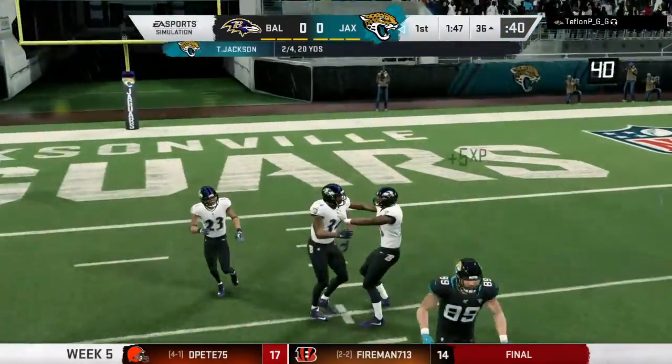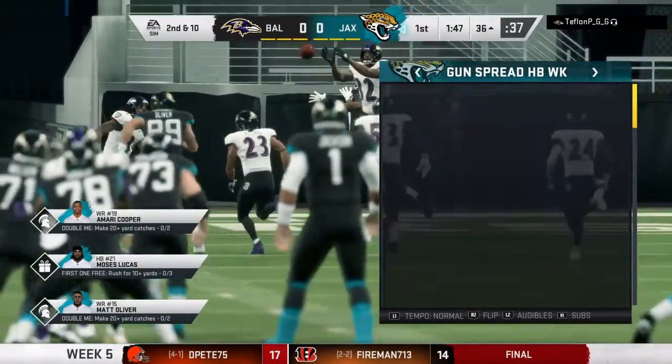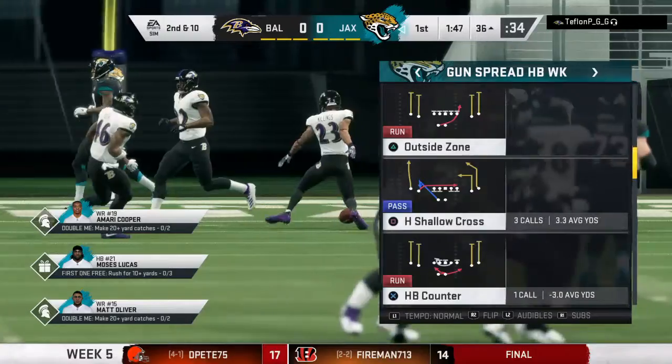Looking for more there on 1st down, but this throw downfield incomplete. DJ Chark, the intended target. That'll bring up 2nd down.